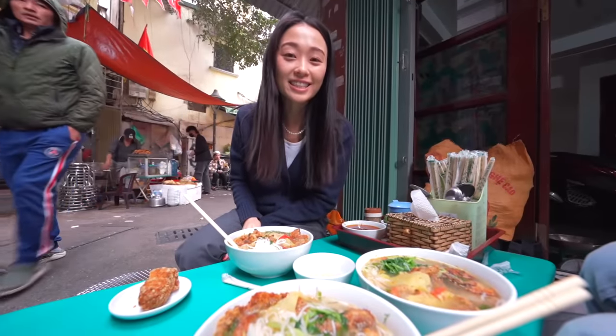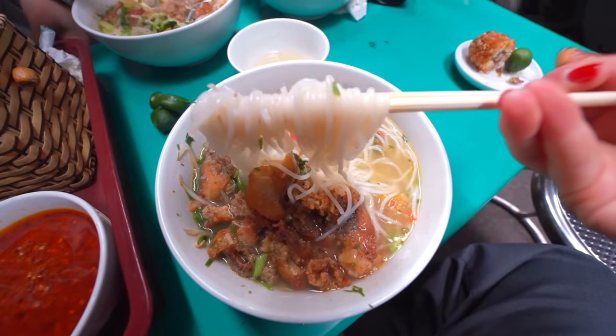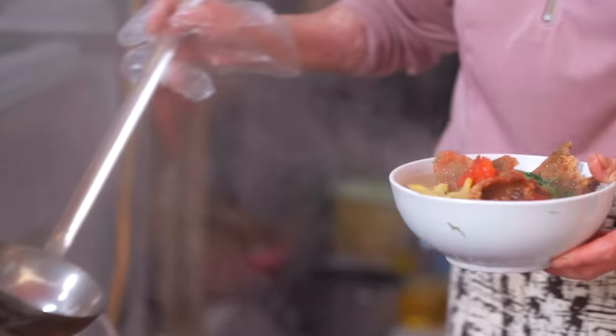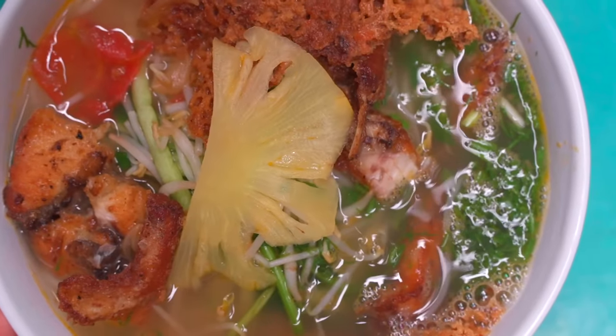Bun ca kho si, fish noodles. So bun just refers to rice noodles and what they specialize in, fried fish skin and the fish broth. You can kind of see a lot of the herbs, lemongrass, star anise, and the broth is not oily at all and it's super fresh.